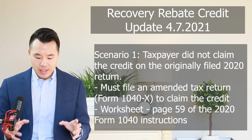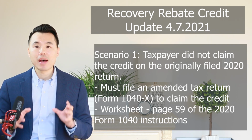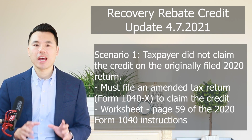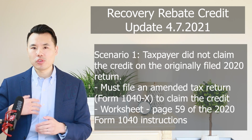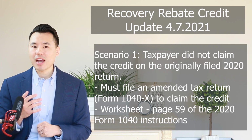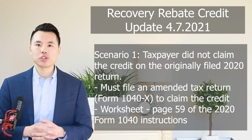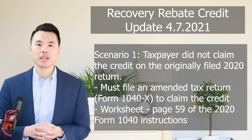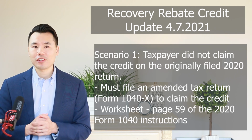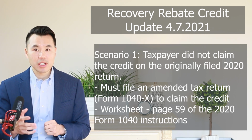You left that line blank or you didn't fill out the worksheet for that number. Remember, if you did not claim the credit on your original 2020 tax return, you'll need to file an amended 2020 income tax return using the form 1040X. Once again, if you did not claim the Recovery Rebate Credit on your originally filed 2020 return, the IRS will not automatically calculate that for you. You have to request it and amend your 1040 for the 2020 year using the form 1040X. The IRS will not calculate the 2020 Recovery Rebate Credit for you if you did not enter any amount or try to claim it.